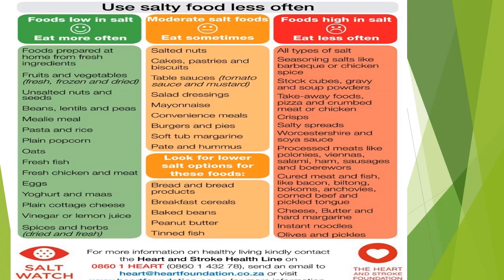The smiley type of food is basically prepared at home with fresh ingredients: fruits and vegetables, unsalted nuts and seeds, beans, lentils, peas, pasta, plain popcorn. Pasta is very Italian, but rice is okay, perfectly all right with us. Also oats, fresh fish, fresh chicken meat, eggs, and yogurt, because we know yogurt and curd have a very good amount of probiotics, like lactobacillus and bifidobacterium. Okay, and also lemon juice.